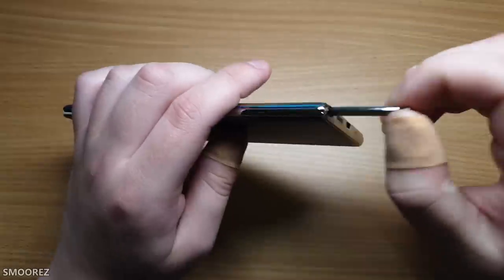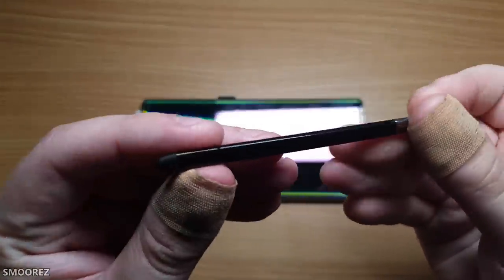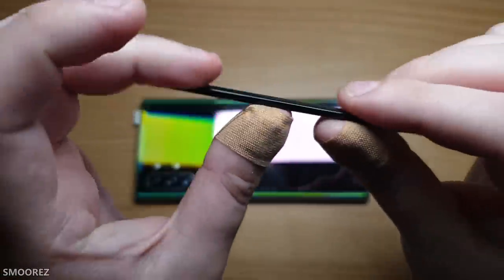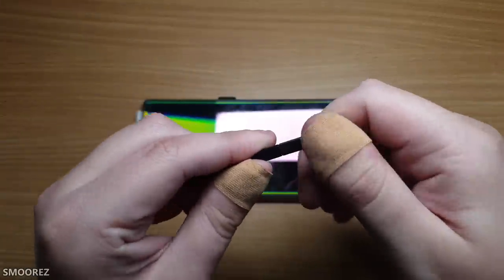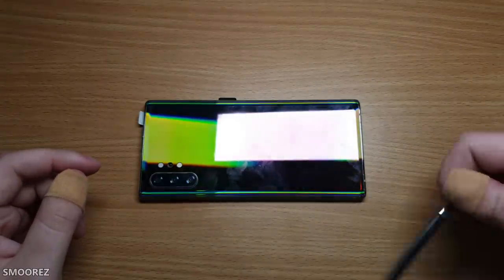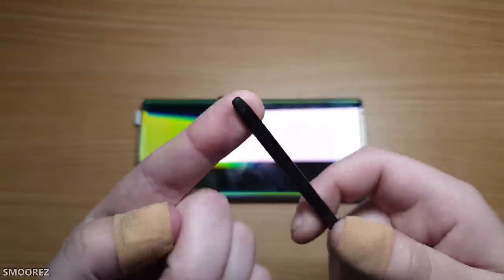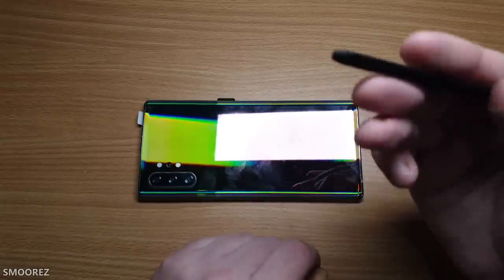Okay, you can't click it. Now, here's the S Pen here. There's the button. The button doesn't do anything. Oh, maybe it actually does something. I don't know. There's no branding on it or anything like that. And it's just a piece of something. Oh, look. It's literally just one of those old capacitive styluses. Yeah, okay.